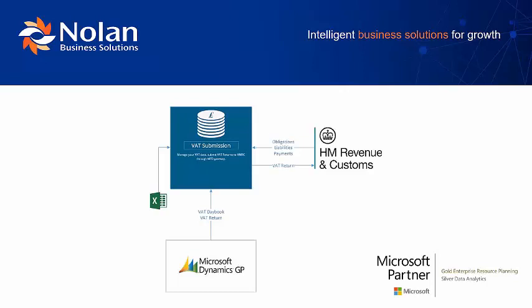If we look at this nice little diagram, we've got Dynamics GP down the bottom, that's your ERP system. Over on the right hand side we've got HMRC, Customs and Revenue, and in the middle we've got Nolan's Cloud Services, our VAT submission. The original idea of Making Tax Digital was a direct link from your finance system through your submission software into HMRC with no fiddling. All the details of your tax reporting are in your finance system and get pushed straight up to HMRC.